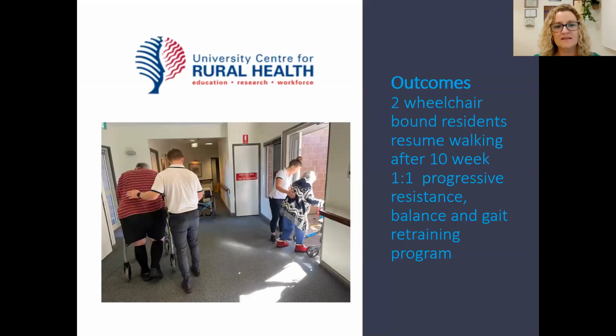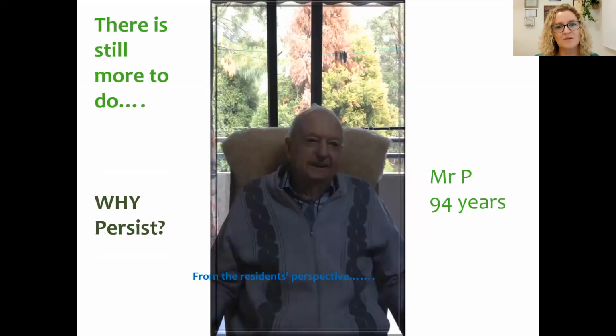This is a good news story. That's actually her there on the right-hand side, and the fellow on the left as well. After 5 weeks training with the students, both of these people who were wheelchair bound were back up and walking again. And it's just a crying shame if this is not happening when people have the potential to do so.